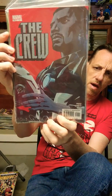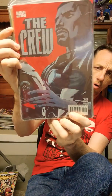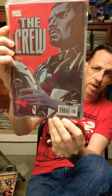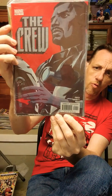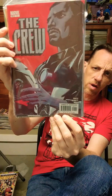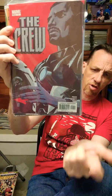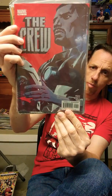This was an attempt by Christopher Priest, who a lot of you know from Quantum and Woody probably, and an artist that's gotten a lot of acclaim lately with his run on The Immortal Hulk, Joe Bennett. They sort of took Rhodey and they broke Rhodey down. It was a down and out Rhodey, and he was putting this sort of crew together. Don't mistake this for the second coming of The Crew, which was Black Panther and Storm and a lot of the characters that were much bigger profile. This was Rhodey, sort of post-War Machine.